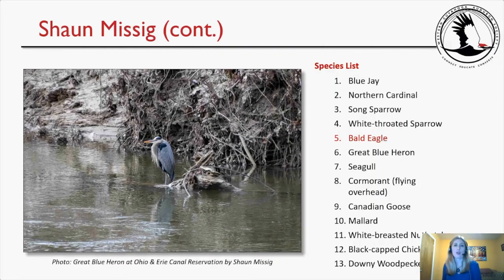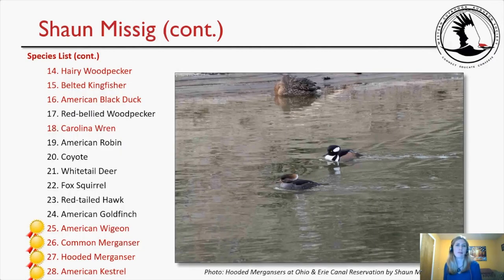And what was on the previous slide? Oh, a great blue heron on the previous slide. Very beautiful shot of the heron. So thank you very much, Sean.